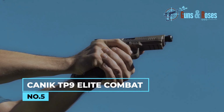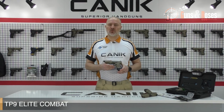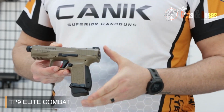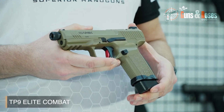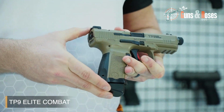Number 5. Canik TP9 Elite Combat. If you're looking for a full-size, high-performance pistol packed with features, the Canik TP9 Elite Combat is a top choice. Built on the same platform as the TP9 SF Elite, it offers even more features and performance upgrades, making it a favorite among tactical shooters and enthusiasts.